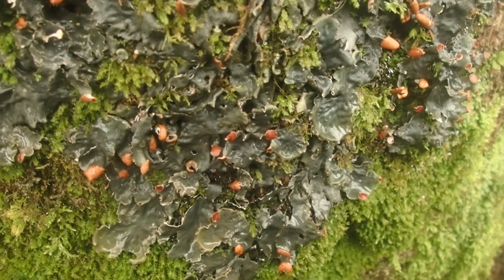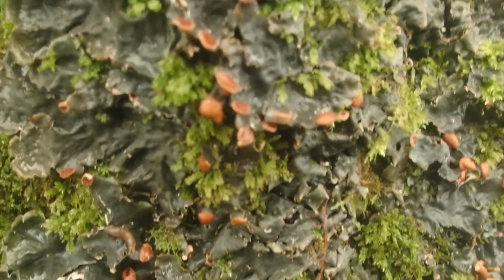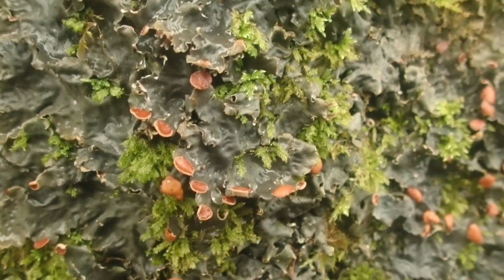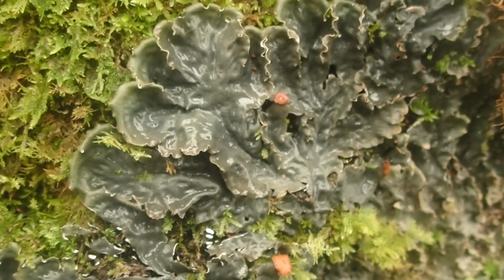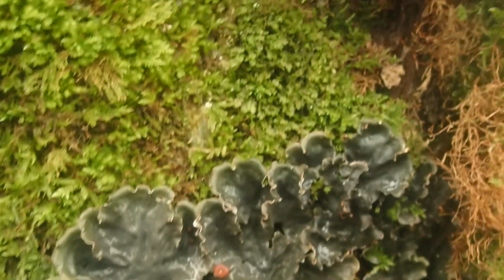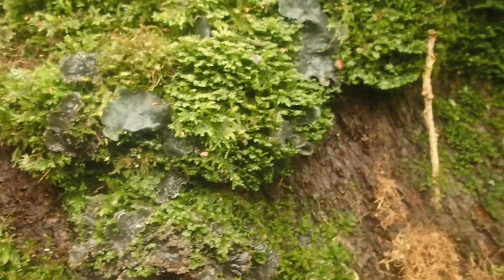On this large mossy oak tree, we found two different types of Liberian lichens. These large lobed lichens need a humid atmosphere and attach to slightly acidic bark, so they're only found in this special ancient woodland habitat.